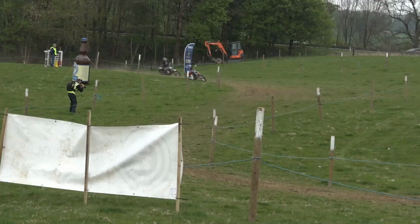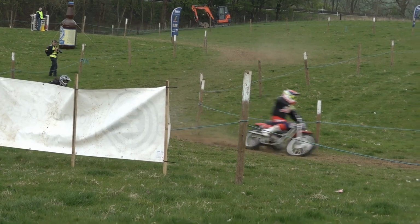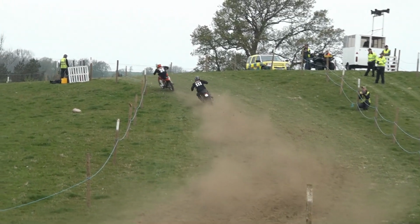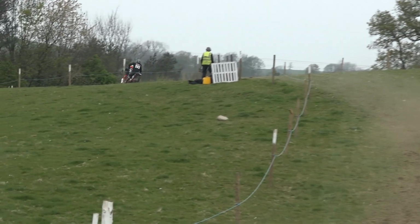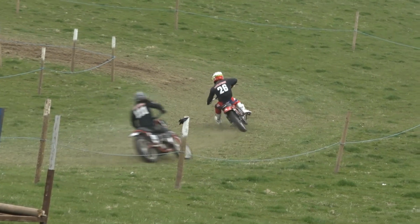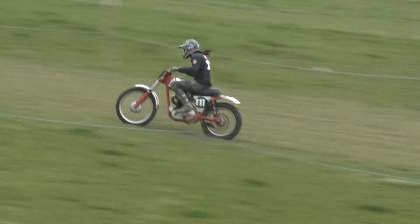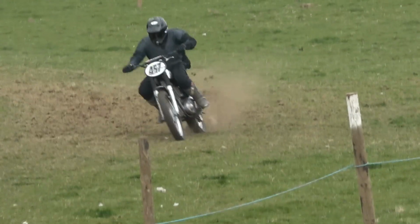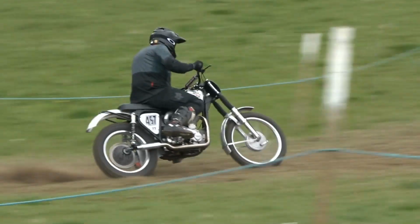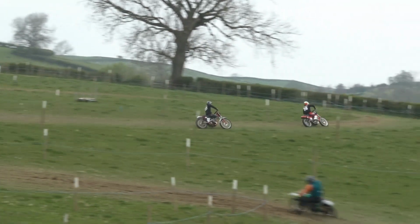And number 55, it looks like another one of Cecil Pearson's Japs there. That's the youngster Callum Pearson on that particular bike. But Harry Stitt looks like he means business, and he's kind of lining up James Thompson for a pass here. So Harry Stitt absolutely flying on that Jap machine. Number 457 again is Mickey Allen on his lovely BSA Gold Star.